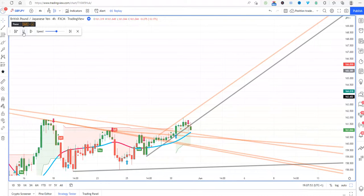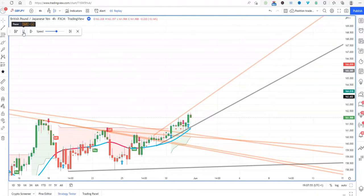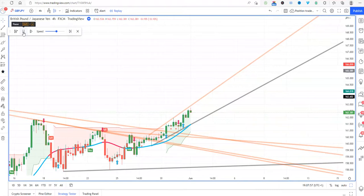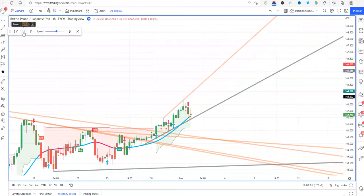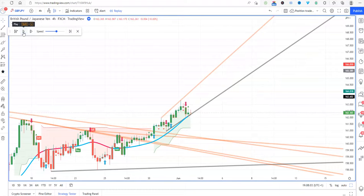So this is a 4-hour chart, so it's very slow. You're not looking at this every minute of the day. You are coming back to it every day. So let me explain first of all what we're doing there is waiting for the background to go green. So remember, green is a buy, red is a sell, but only with the trend. So we would enter somewhere around here.